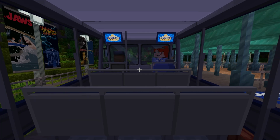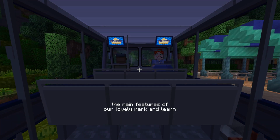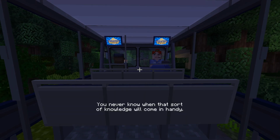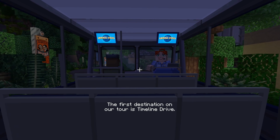After you, George! As we go along this tour, you will become familiar with the main features of our lovely park and learn some fun and interesting parts of our history. You never know when that sort of knowledge will come in handy. The first destination on our tour is Timeline Drive.